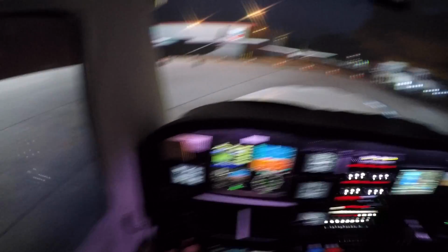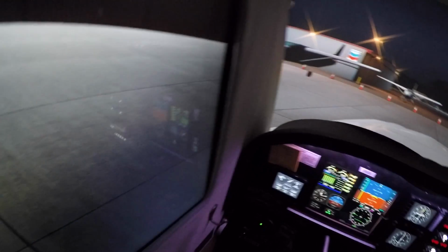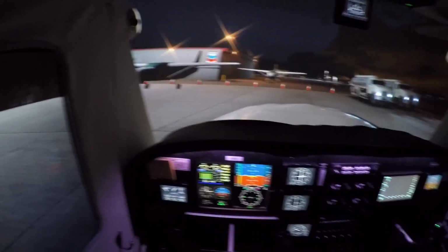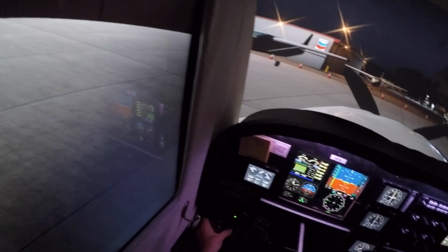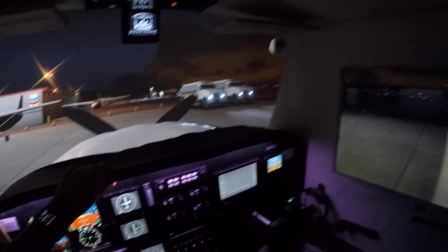Okay, out of the throttle, fuel pump is off. We're gonna turn off our avionics. Back out of the mixture. Prop is off. Nav, landing, beacon, master, magnetos, master, and she's shut down.